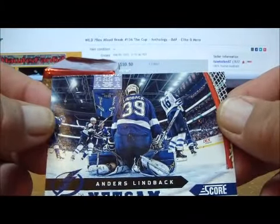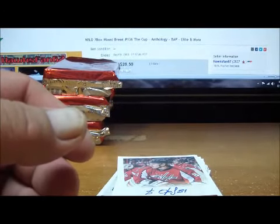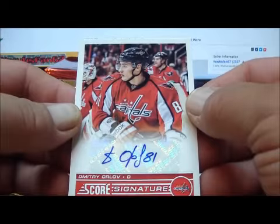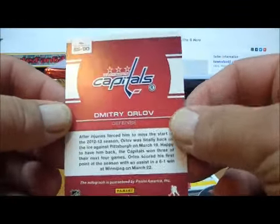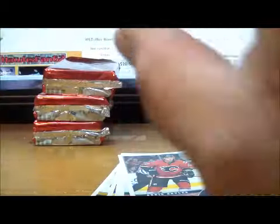We got a net cam for the Lightning of Anders Lindbäck. Net cam. And we have an autographed rookie card for the Washington Capitals of Dmitry Orlov. Dmitry Orlov for the Capitals.